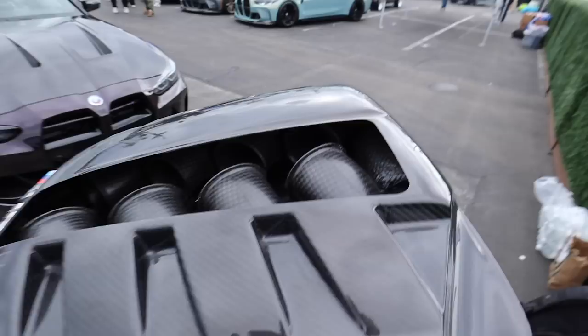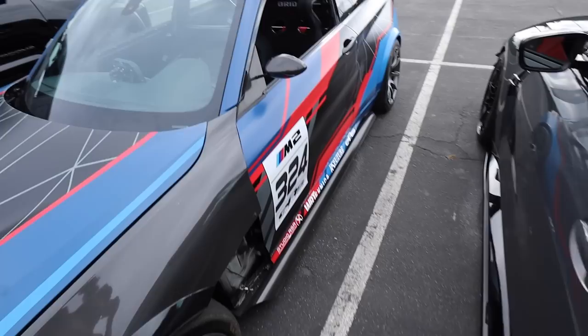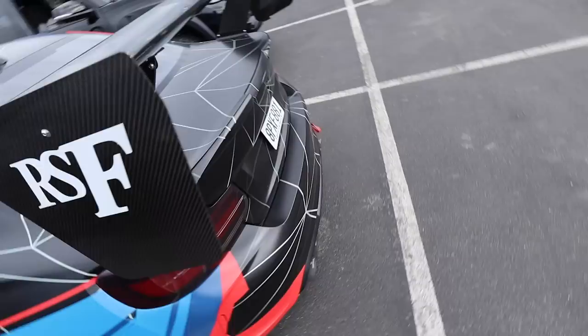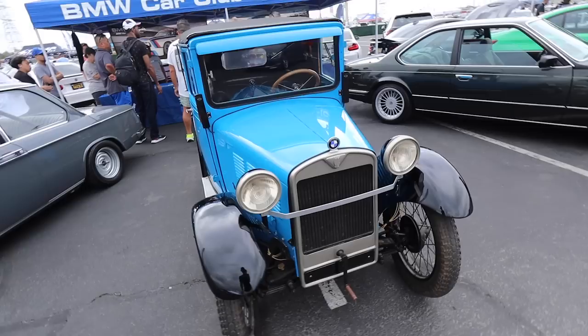This is that M2 race car that we pulled in with. Full blown race car. Just look how small the mirrors are on this thing. Fully stripped interior, dual clutch transmission. You can tell this car definitely has some track time. Really cool to see these things used. Cool BMW. I'm not sure what kind this is. I've never seen this, but this is awesome. Kind of shows you how far the cars have come.